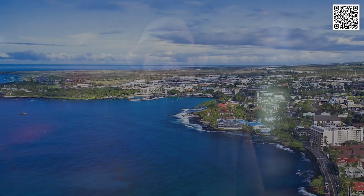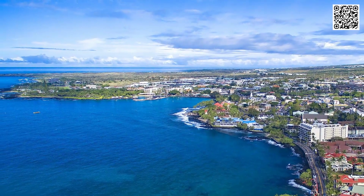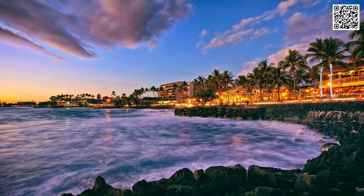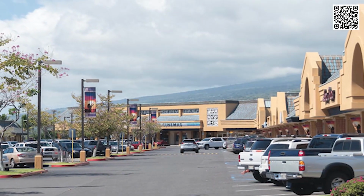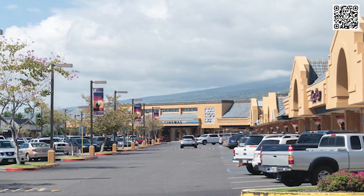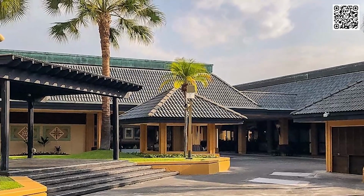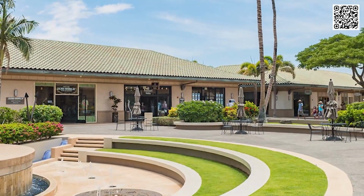Once you've planned for nature's curveballs, let's shift gears to something more everyday, the lifestyle and the conveniences you might miss if you're coming from a big city. Kailua Kona has its share of stores and restaurants, but it's nothing like the big cities on the mainland. You'll find local shops, a few shopping centers like Kona Commons or the Kehei Shopping Center. You'll even find a Costco, Walmart, and a Target, along with some great mom and pop restaurants.